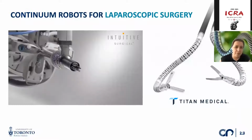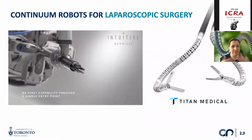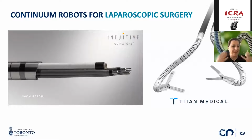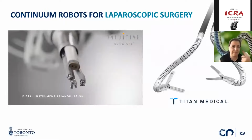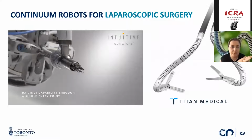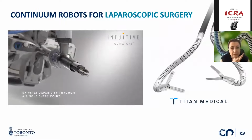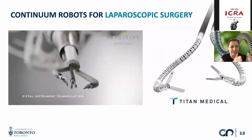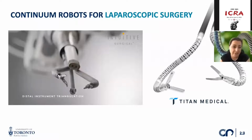Now, as soon as we operate continuum robots in open spaces, we are using a different type of robot, not the limp ones, but the ones that can withstand their own weight. We see a couple of those here. One system is from Intuitive Surgical, also targeting this single site surgery that we have seen earlier, where we did some work on the bendable endoport. Here we see the straight version of it.